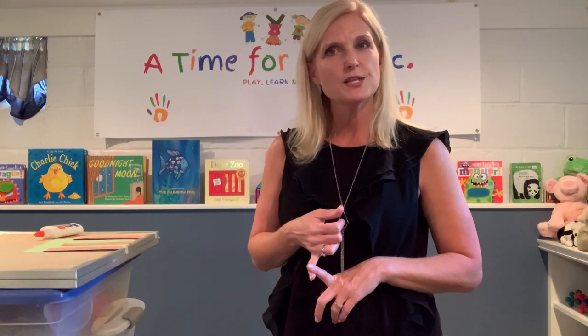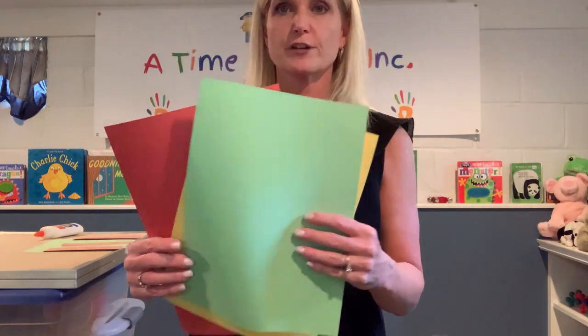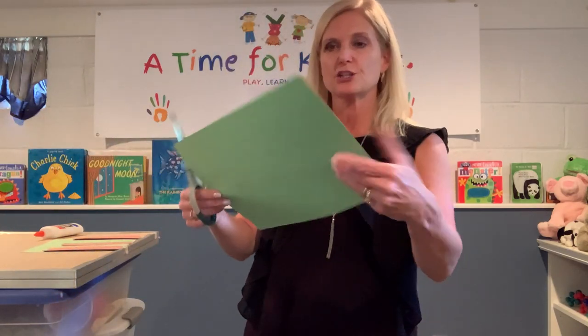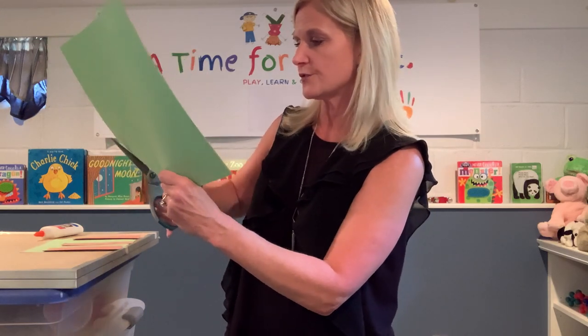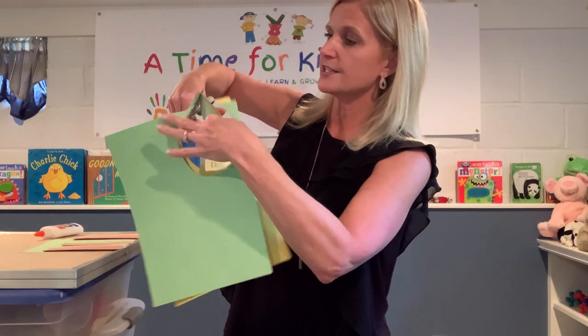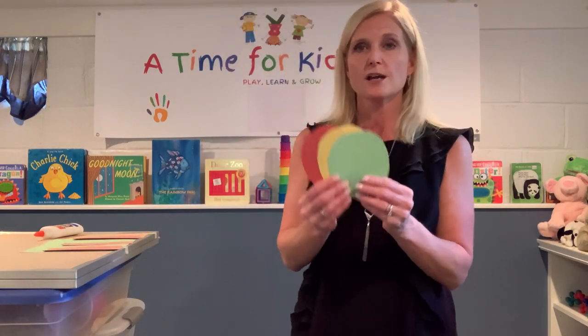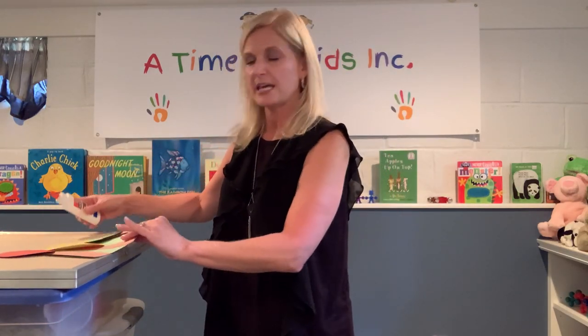I know that apples can come in red, green, and yellow. So I have a red, a yellow, and a green piece of paper. To make a tree top, I'm just going to cut a circle. Grown-ups, it doesn't have to be exact and it doesn't have to be huge. You could fold your paper in fours if you want, and you can just freehand a circle. If the boys and girls are working on their scissor skills, it's a great chance to practice while they're home and being supervised. I have my three circles that I'm going to glue on top here, and that's going to make it look like an apple tree.